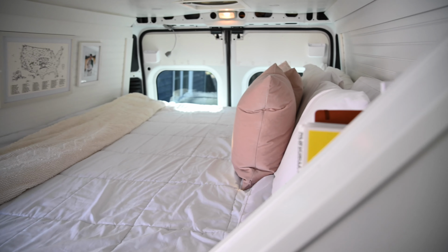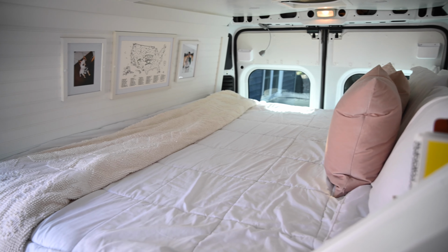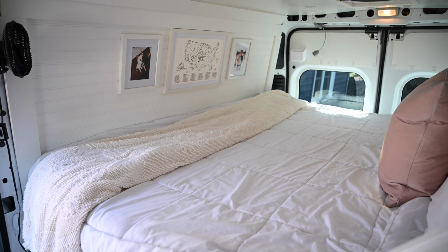The first item that we love about our van build is the size of our bed. Now, if you've seen our van tour, you'll know that we have a California King snuck into a 159-inch wheelbase Ram ProMaster. The size of this bed is pretty uncommon among van builds, and it's the biggest one I've seen on YouTube. Early on in the van build process, we knew that sleeping sideways on a queen bed wasn't gonna be an option.